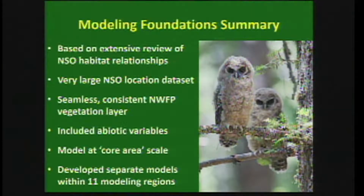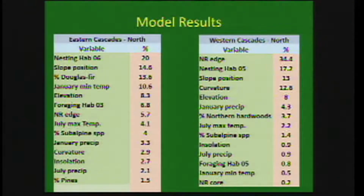Things that influence them here have a much stronger influence than the whole home range, which is also important. But the core area is really a big driver. Things that happen in the core area are a much larger driver for spotted owls. I'm not going to get into a lot of detail here. Again, this is one of these things I just have to gloss over.